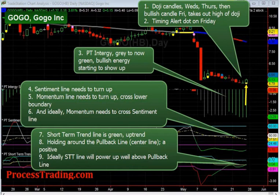But we're hoping you're still awake, your no-dose is still working, and I suggest you check out this week's pick, GOGO. It's a high-risk pick. They're in the aviation in-flight wireless entertainment services. After a big dip on CEO change, it's possible it is ready for a move up. We'll wait and see if the indicators will give us the signals we're looking for before we act. We had the two dojis, Wednesday and Thursday, and then Friday, a bullish candle closing near the high that did take out the high of the doji.